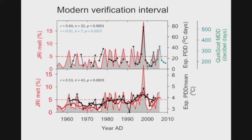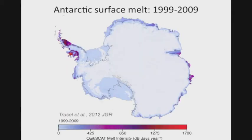So quantifying, I should just say, sorry, this image that I was showing here is a satellite image of surface snow melt over Antarctica, taken from backscatter satellite measurements. So you can see that the main places where you get melting in the summer are along the coastal areas and particularly along the Antarctic Peninsula.